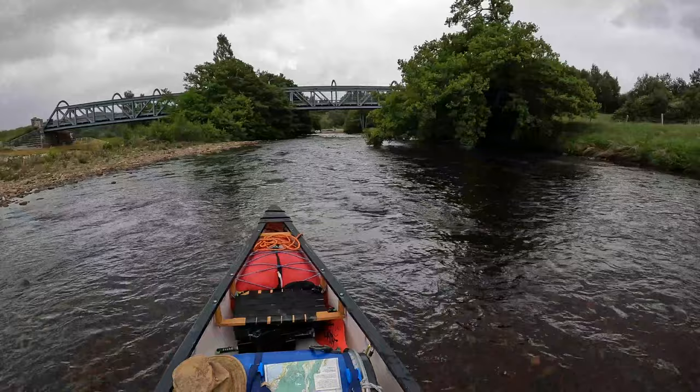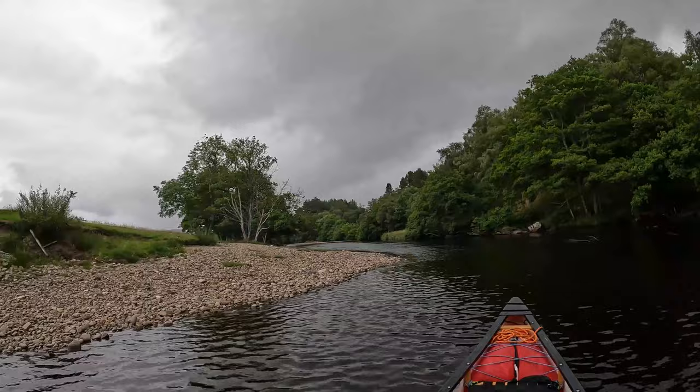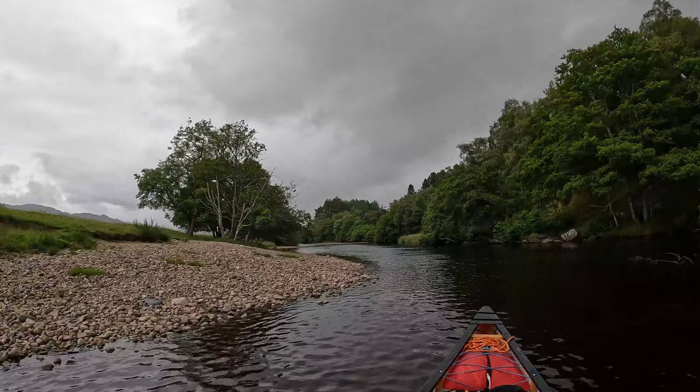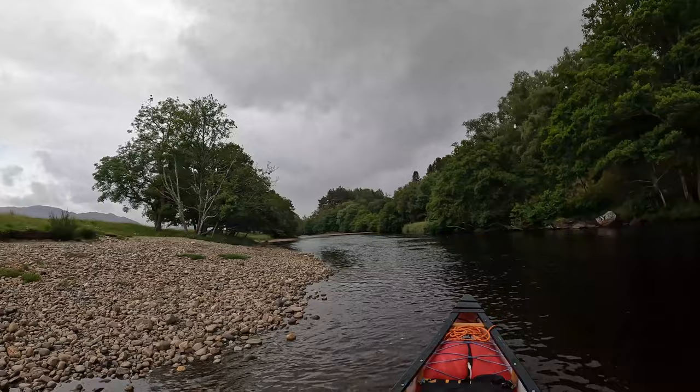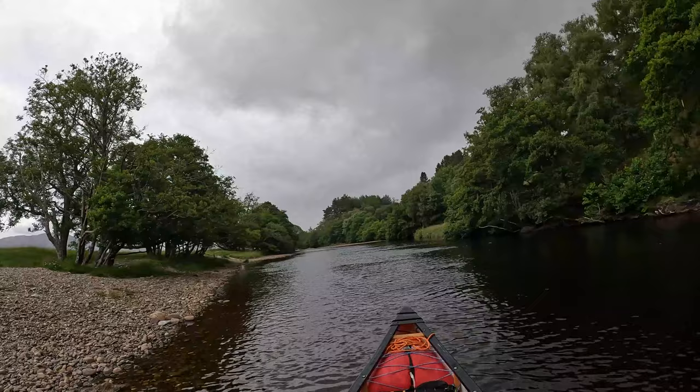Just past the first little rapid, almost immediately getting on the river. Water level is quite low, so it was very rocky, but as we went into it, it just twisted very sharply, and I had to heel the boat right over just to avoid being swept into a tree.